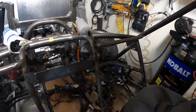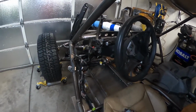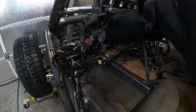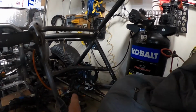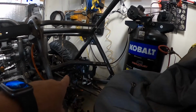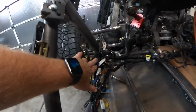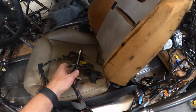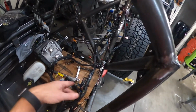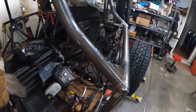The dashboard got speakers and all that other crap. It's got a nice sound system to it. You can see all the wire loom. I got most of it mounted, all the important key parts like the fuse box over there. Here's a junction of a bunch of connectors, the loom. This goes under the seat. Some of this is not used. It goes up to like curtain airbags, which I won't be using.